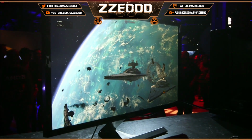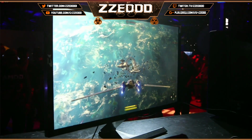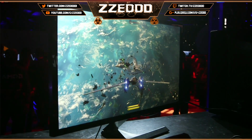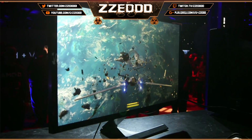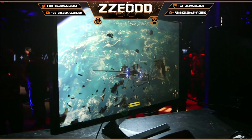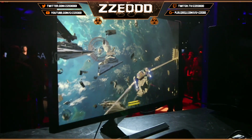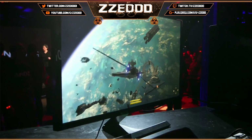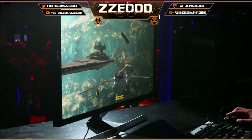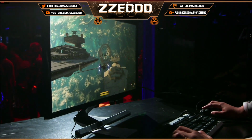There we go. So we have a single Vega card powered by the Ryzen CPU in our new high-performance AMD AM4 motherboard running the brand new, soon-to-be-released Star Wars Battlefront Rogue One DLC in 4K. Look at that. Renee, you're pretty good at this. Oh, yeah. And guys, you can see this looks absolutely amazing. We are running at greater than 60 frames per second, faster than the refresh rate of this 4K monitor.